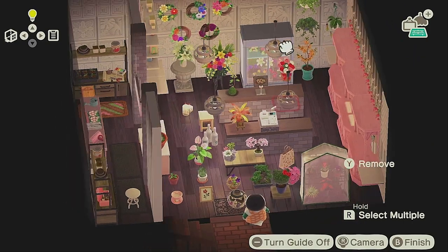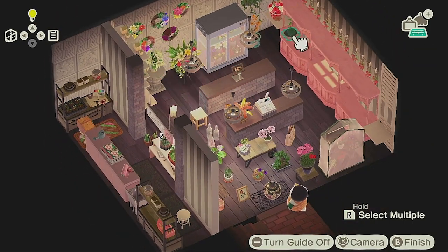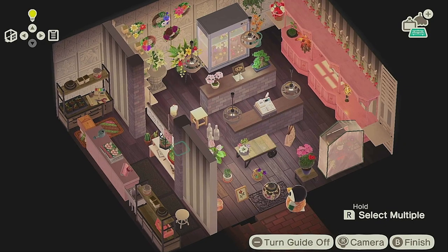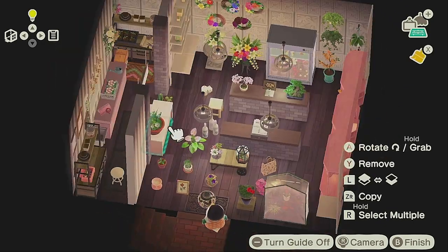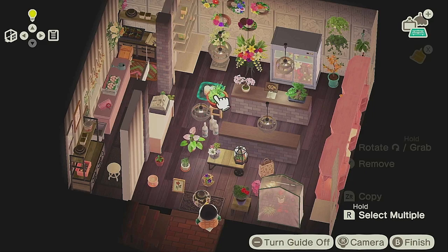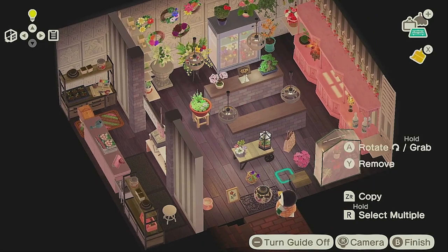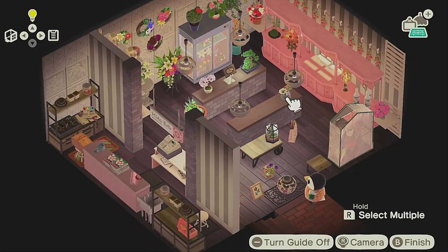Obviously, it needed lots of flowers and little items. I spent quite a while going through the whole catalog, and I just dropped down everything that I thought looked like an interesting item to fill up the shop, and then went through and organized all the little items into different shelves. This was kind of fun because it reminded me of the type of process that Aurora would probably have to do as she was setting up the shop.